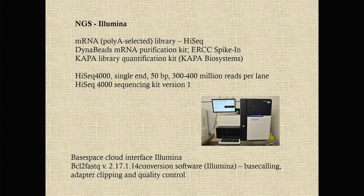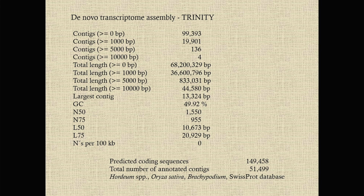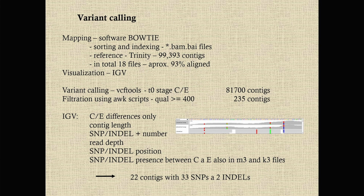For NGS analysis, we selected the Illumina platform, and our samples were sequenced by the SeqMe company. As we got our sequences several months before the Morex reference was released, we had to prepare our own reference. For that, we selected Trinity software. We used Trinity software, and besides our sequences, we also added sequences of Hordeum species, Oryza sativa, Brachypodium species, and the Swiss-Prot database. Then we did mapping against our own reference.